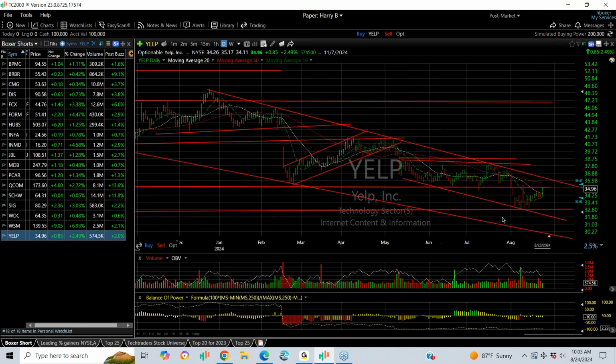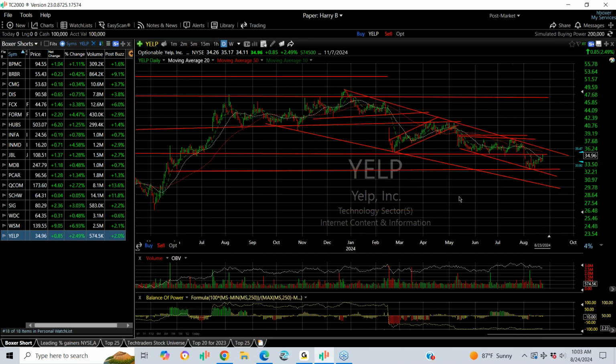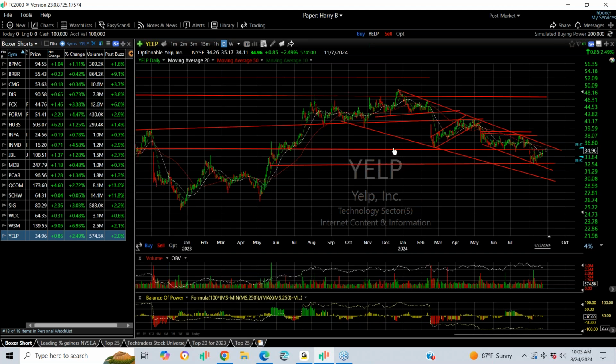Lastly, Yelp, forming yet another bear flag in here. A nasty downtrend for almost a year. With a target now, I'd have to say, get 30.